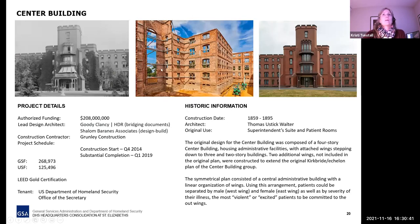The next is the center building. This was most recently completed. It opened in 2019 and the Secretary occupied it. This is only 268,000 square feet, also a LEED Gold building. The original building was begun in 1859 and completed in 1895. Let's see what else.